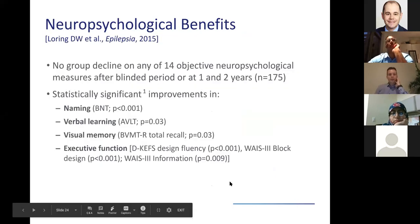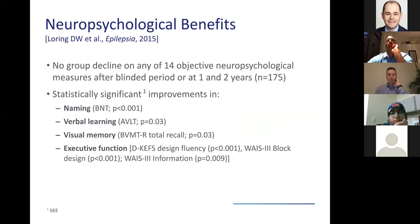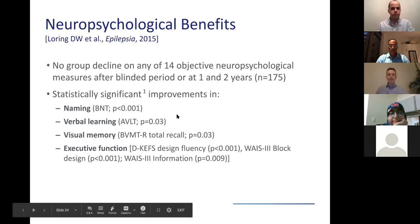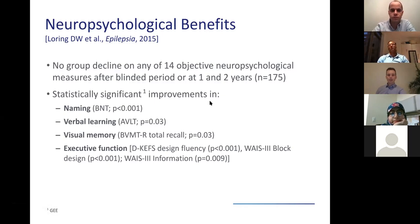Neuropsychological benefits. Again, this is a huge portion of what we deal with. These patients are young. They want to be contributing to society. They want to be able to move on with their life. They want to be able to go back to their work. How do we prevent the decompensation neuropsychologically if they continue to seize or if they have a resection? Well, we're seeing here that because this is a reversible lesion and because this does not occur all the time, it only really stimulates when needed, we see that there are actually statistical improvements in neuropsychological outcomes, and declines have not been experienced. You can see naming, verbal learning, visual memory, and executive function.